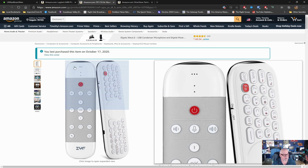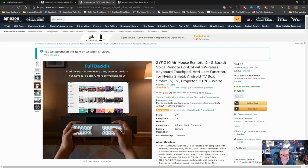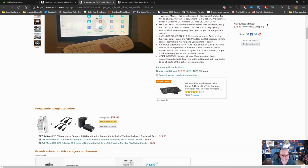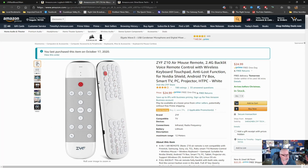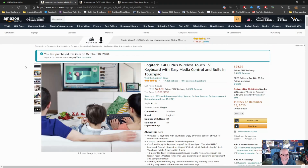I'm not going to do a review on this in this video, but suffice it to say I will be doing a separate video on how it works and if I like it or not, once I have a chance to use all the features. But to be honest with you, I'm more using the Logitech wireless keyboard than I am that mouse right now, so keep that in mind.